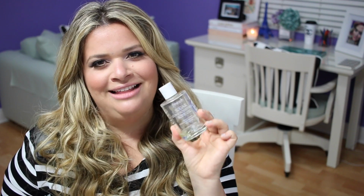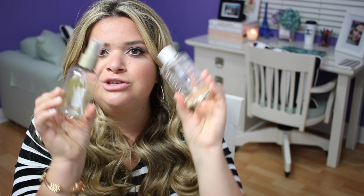I feel that between the Fresh and the Origins, the Origins of course has a much better price. It's less expensive than the Fresh, but I think I like the Fresh a little bit more, and this is probably the one that I'm going to get next. But these are definitely 2 oils that I would repurchase, and of course the Sugar Scrub from Bath & Body Works I love. So these are 3 products that I would definitely be repurchasing.